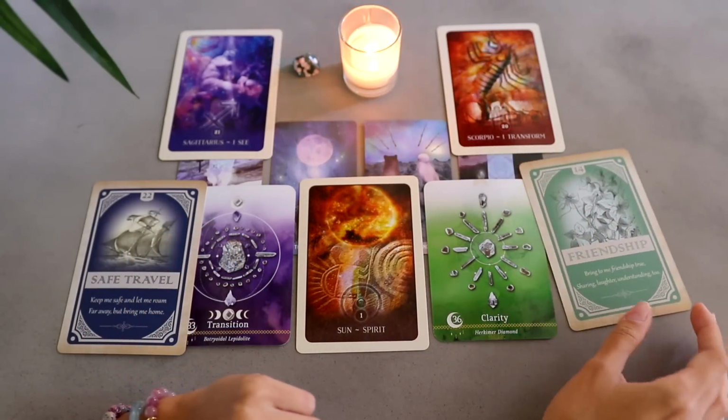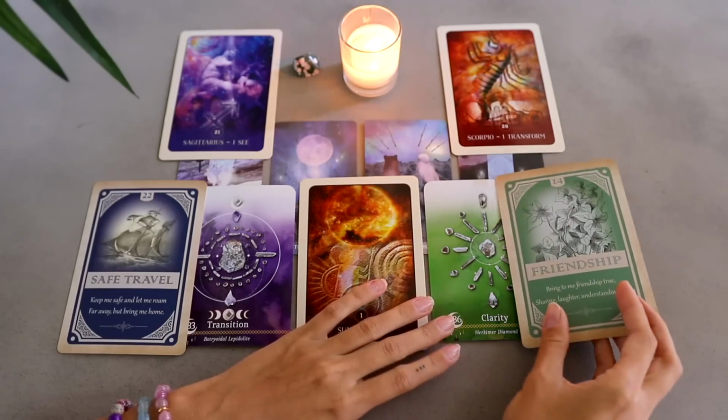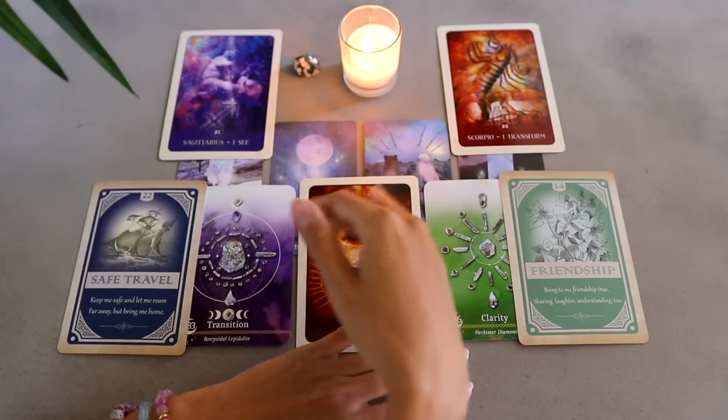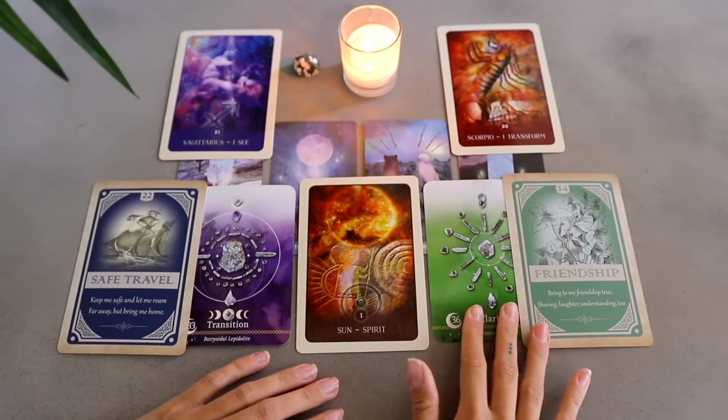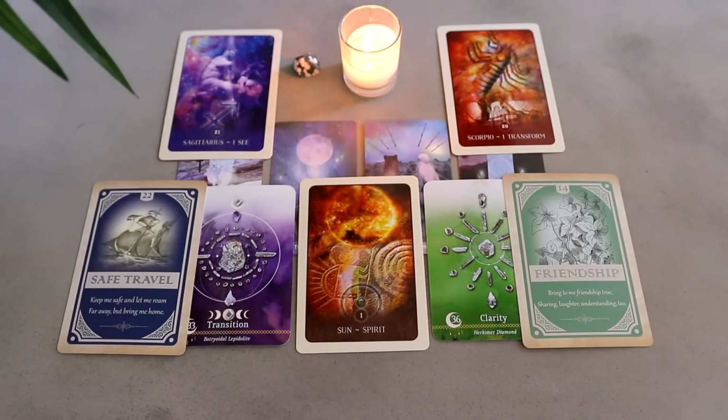So, ooh la la. Lots of green energy over on this side with some orange. I mean, lots of purple as well. I feel like you guys are very balanced chakra-wise, so that's another one of your talents. You're a very balanced person. So friendship over here, I'm going to actually start with that one.